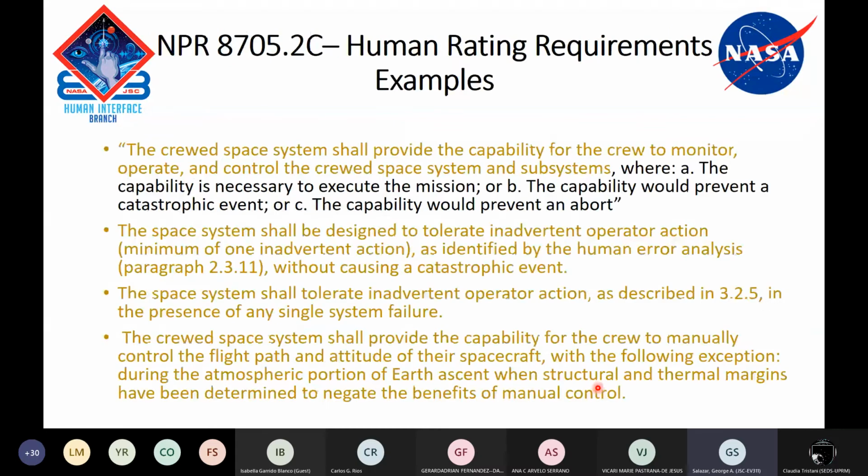I'm just going to go through this very quickly because this is part of NASA, what we call the NPR 8705.2, which is human rated requirements. And I just want to point out that in human rated requirements, we have specific requirements associated with human interfaces. For example, in this first bullet, the capabilities necessary to execute the mission. So that's basically some kind of tactile or some means of executing the mission.